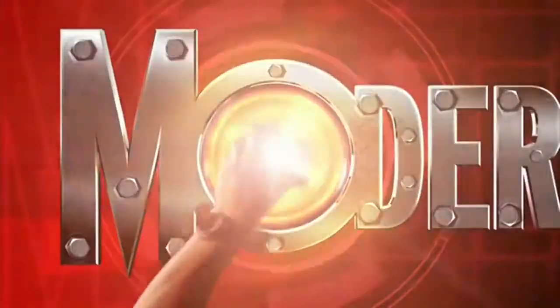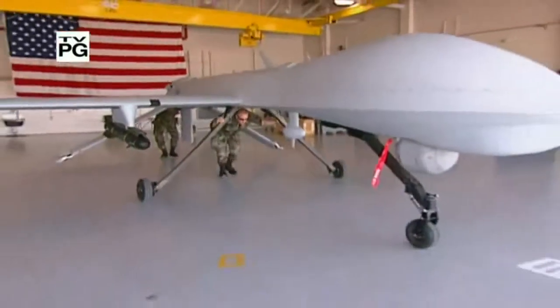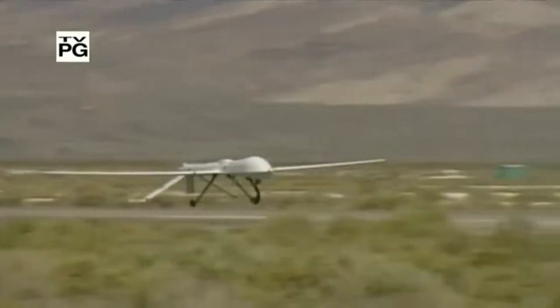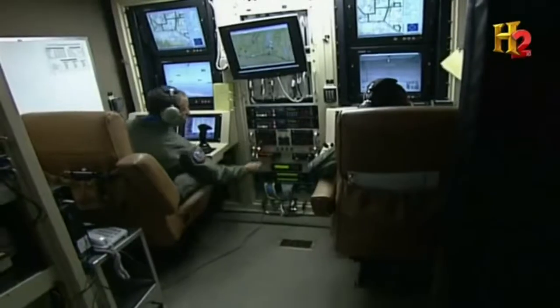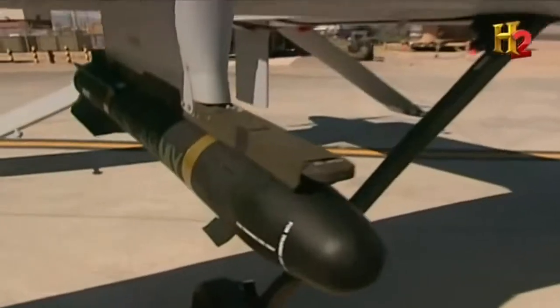We now return to tiny weapons on Modern Marvels. Flying behind enemy lines to gather intelligence is risky business. So the Air Force developed a small unmanned aerial vehicle in the 1990s. The Predator. At just 27 feet long and with a wingspan of 49 feet, it's flown remotely and can stay airborne for 40 hours. Armed with 2 Hellfire missiles, this UAV delivers a punch that can destroy tanks or bust bunkers.